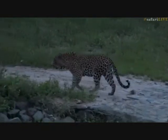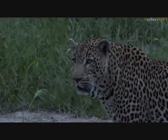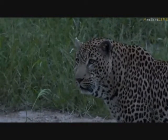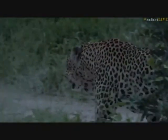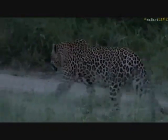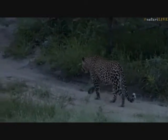Maybe he's going to give us another call again. It would be nice if he called in here, because you'd actually hear it echo in this drainage system. It would be really beautiful, but also stopping, just having a look. This is a good area for Inyala, for bushbuck, and of course Dacre, as well as impala.